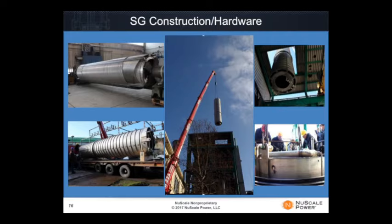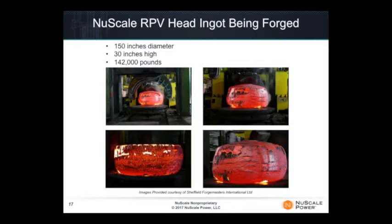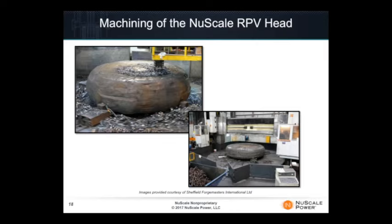More pictures of manufacturing, steam generators. This happens to be a large ingot. This happens to be in the UK, Sheffield Forgemasters. They got money from the UK government to do some testing and some prototyping associated with small modular reactors. They approached us. We said we'd be happy to work with them, and for a small amount of money on our part and a good amount of money from the UK government, they've actually made an ingot and machined it. So we'll have gone through some of the manufacturability.